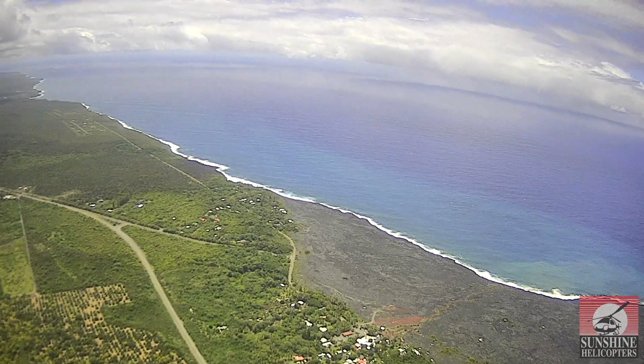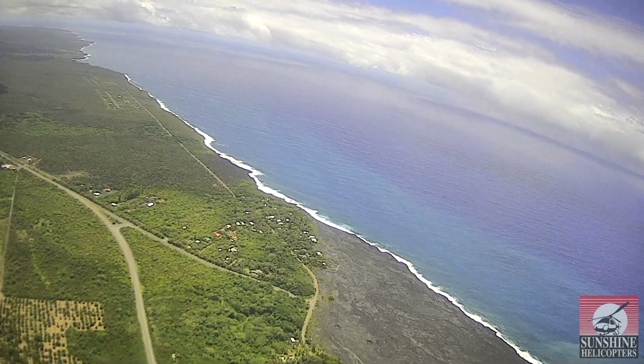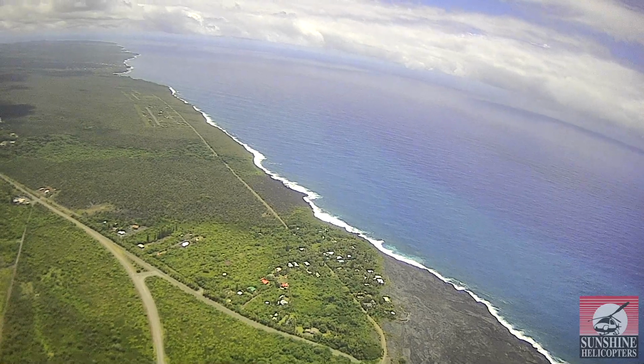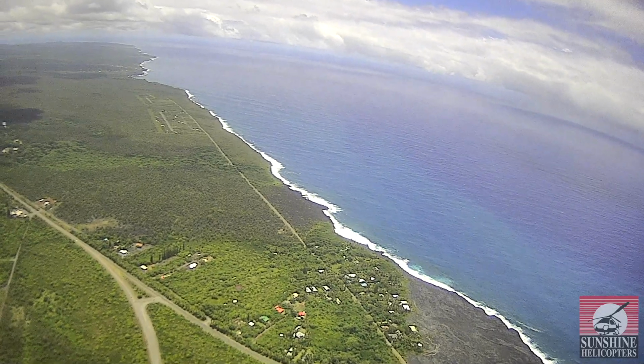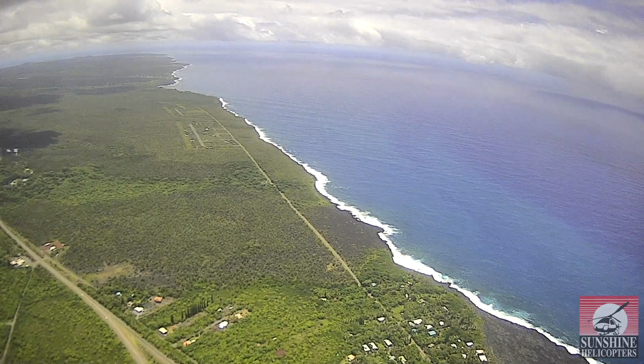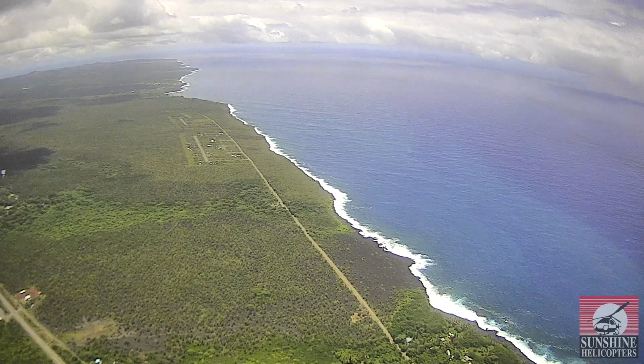We'll beach out over here and start making our left-hand turn, and we'll head down to where that big black area is down there. That's where all the brand new lava is from 2018. It works its way out of Fissure 8, which we'll see here in just a little bit, all the way down to the shoreline out there and destroyed over 706 homes.